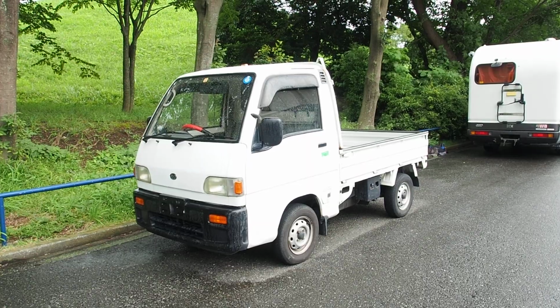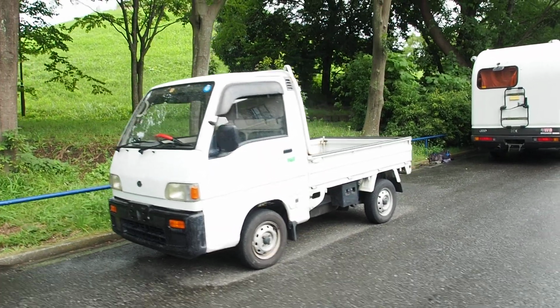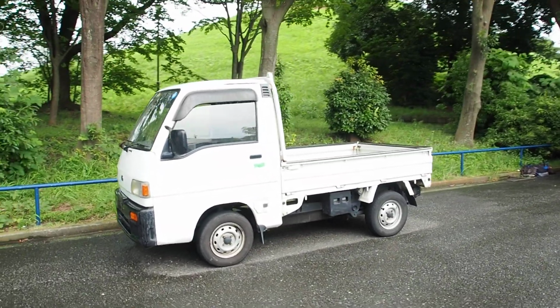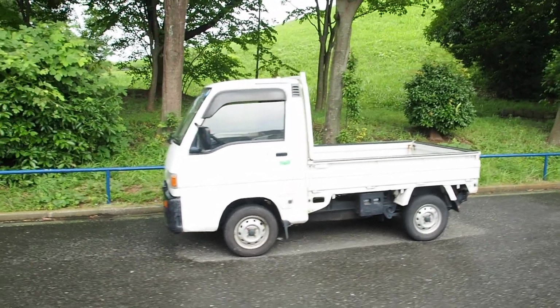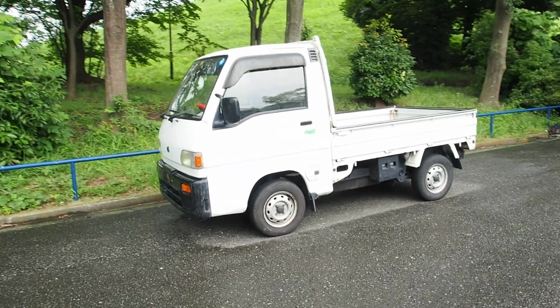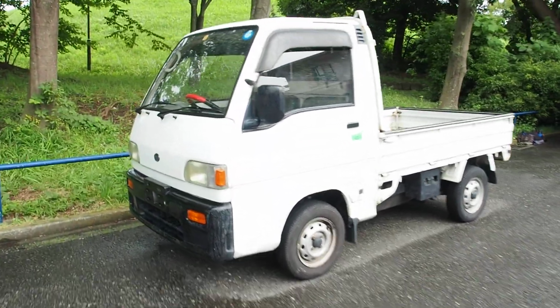Here we're looking at a Subaru Sambar K-Truck. This one with four-wheel drive comes with a supercharged 660cc engine, and so that's under a liter. 5-speed manual on this one, comes with AC as well. This is bought from auction for export to the USA.